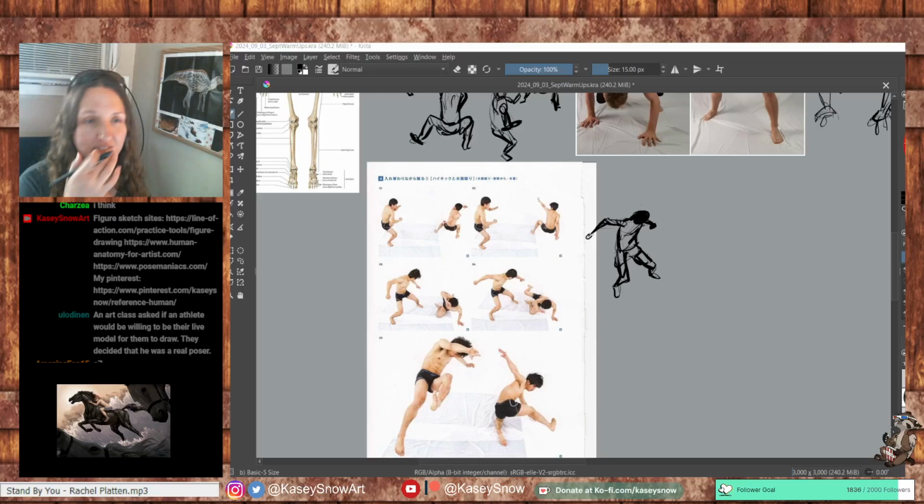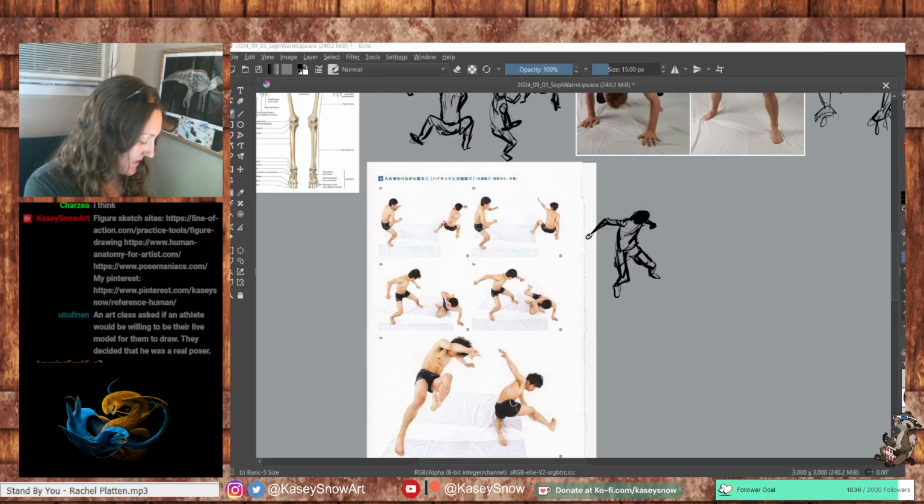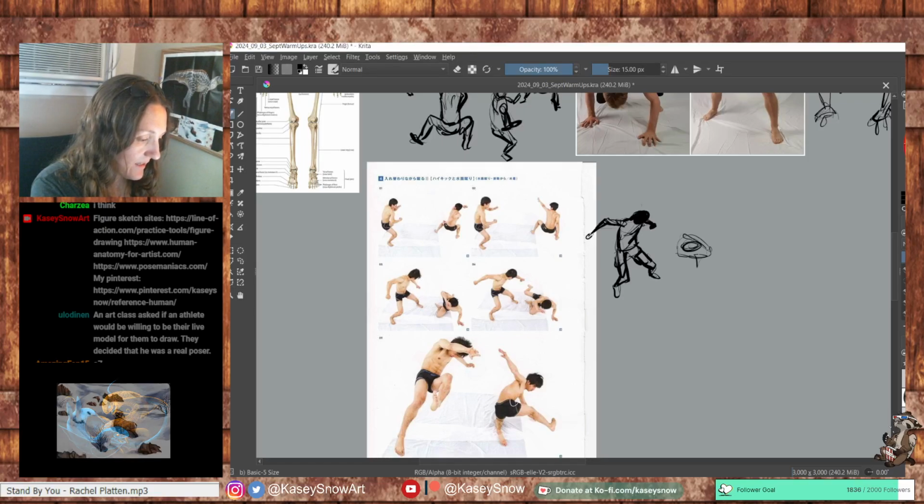Yeah, there's all the pins. Thanks again, Amaze, for helping out with that. And okay, let me start my timer. I'm gonna do another 30-second pose. I'm gonna finish this page really fast, and then I'll get into some longer gesture studies. I love gestures, guys. They're so fun.